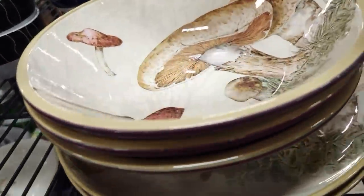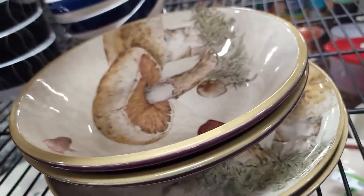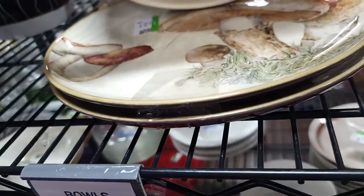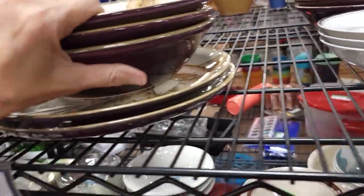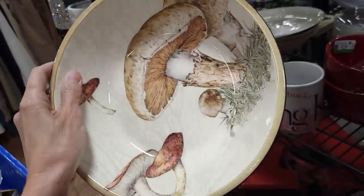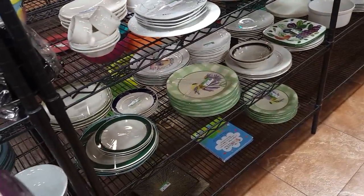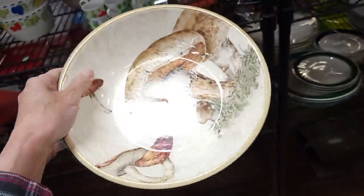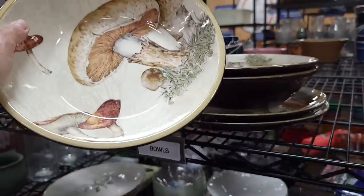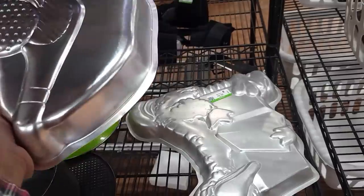What are you? Oh my goodness. Williams Sonoma mushroom bowls. $5 each. And then there's two plates for $2.99. Oh my gosh, there's more bowls back there. How many bowls are we getting? Oh my gosh, there's four, seven. You know, I swear the universe just messes with me. I just explained not picking those up because of dealing with them, and then I'm presented with these. But oh, these are so fantastic. I feel like Jordan would really love these too. So I can't leave the mushrooms behind. Okay, let's get out of that section because that section's going to kill me tonight.